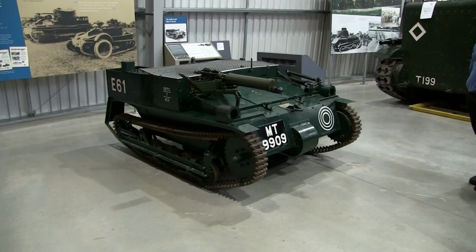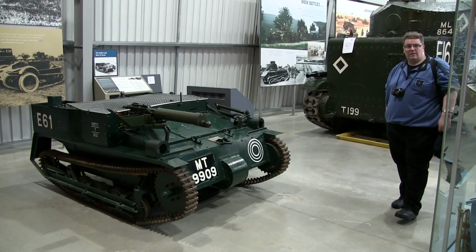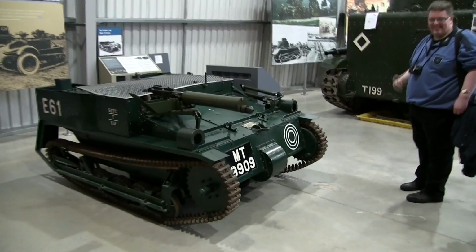From one extreme to the other, this is the Carden-Loyd tankette. And Dave Lister here absolutely loves this little machine. He's written numerous articles about it, in particular for Wargaming's World of Tanks website.